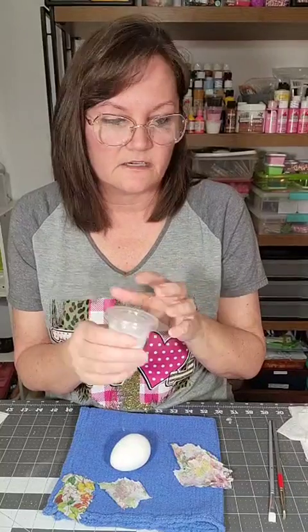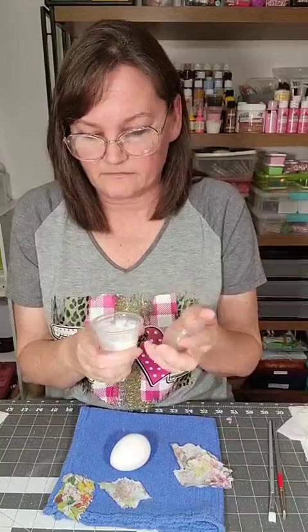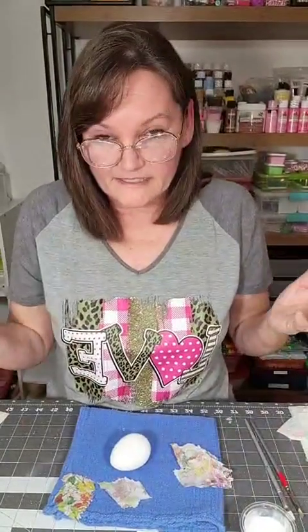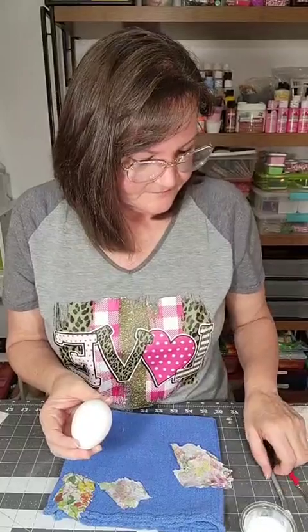And then I have Mod Podge in here. And it doesn't matter if you use glossy or matte. This happens to be matte, but it really doesn't matter. You're not going to see it. So might as well not use your glossy on it, I guess.